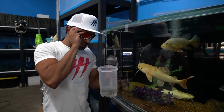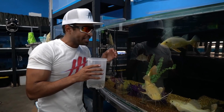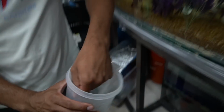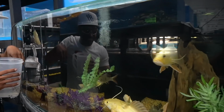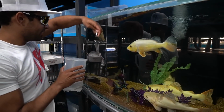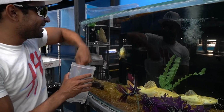Well, it looks like it's about feeding time because that guy's coming up. Whoa, peacocks are really fast. They will break your fingers, guys. Oh yes, little jumpers. Okay, ready? I'm gonna drop them in. Oh, that was such a calm eat. Here's some more. Oh, check this out. Oh, he found another one. Oh, dude, this thing is sick. Here you go.